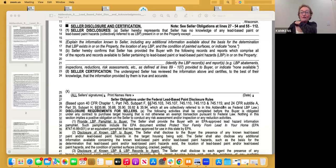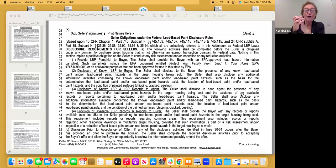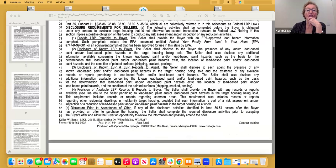So the undersigned seller has reviewed the information above and certifies to the best of their knowledge that the information provided them is true and accurate. And this is where all seller signatures go on this line, and they're printed and the date. So this breaks down now what the results are, if they do have any information. You have to provide that little pamphlet to the buyer. You have to disclose any known LBP to the buyer. Disclosure of known records to the agent, provision of available LBP records or reports, and disclosure prior to acceptance of the offer. These are the requirements for the seller. And when you are the listing agent, you are actually required to go over these four provisions and disclosures with the seller.